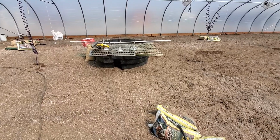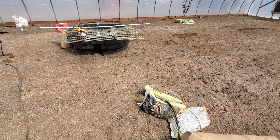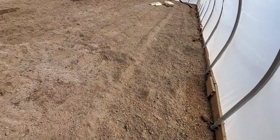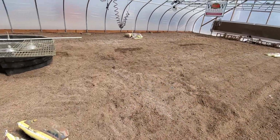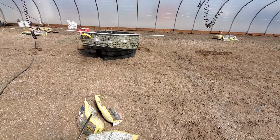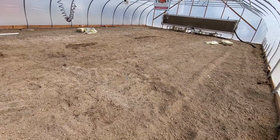Once they're in the ground, like it's been 70 and 80 the last few days, I still need to protect them from the cold, from the nighttime cold snaps. It's beautiful today right now. I'm literally wearing a sleeveless shirt, but it's supposed to get cold tonight, in the 30s. It'll be in the 30s the rest of the week.